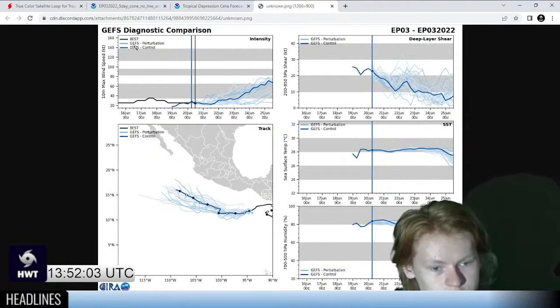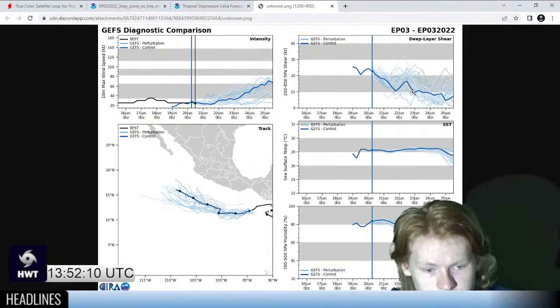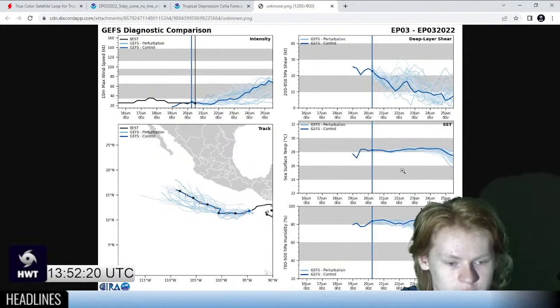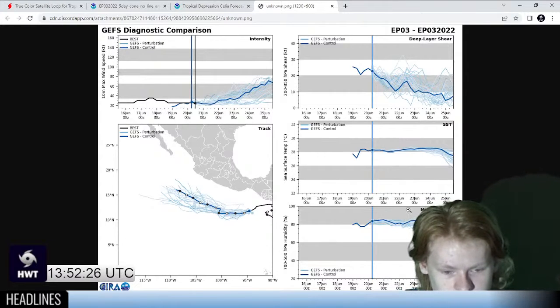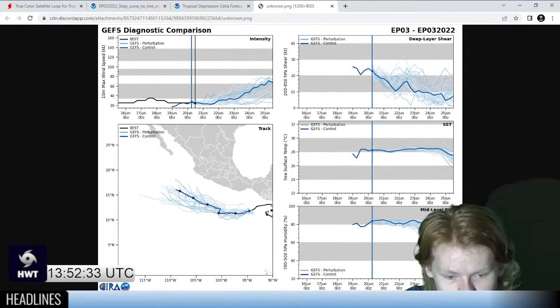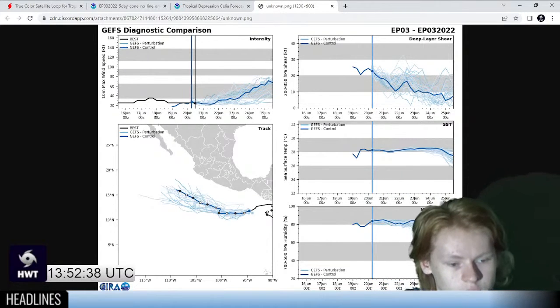As you can see, the shear is going to drop off significantly. By the 23rd, in 3 days, it will be below 10 knots, and it seems to continue to drop off. The sea surface temperatures are going to remain around the same, 28.5 degrees centigrade. It's very, very warm water. The mid-level humidity is going to stay pretty much the same until later on, where there's a little bit less dry air, and even then it's still above 65%, which is generally really good humidity.